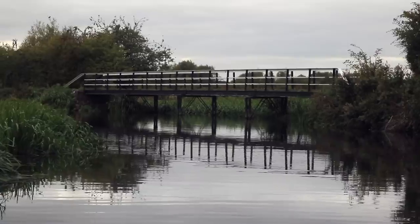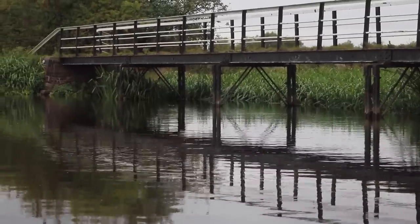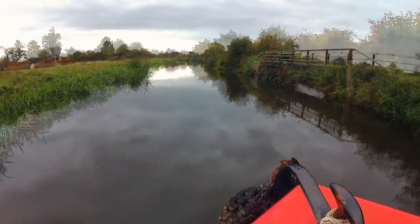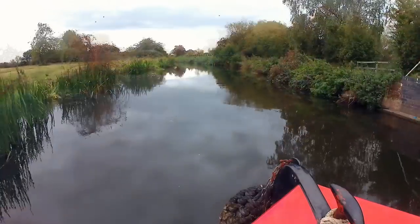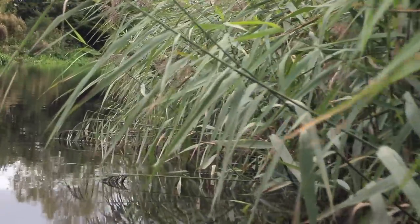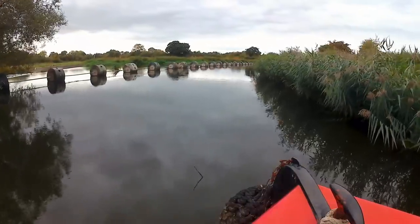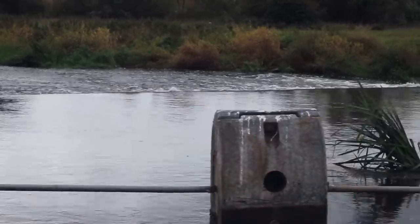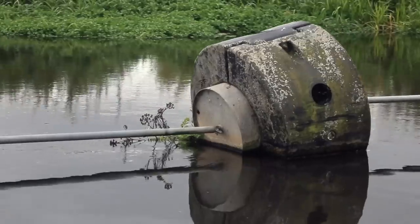A towpath runs along these raised walkways on the right. Looking back towards Wichnor Church. At least the weir is well protected, but you wouldn't want to get caught against the flotation buoys.